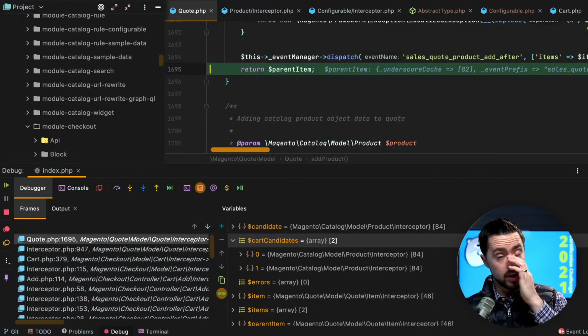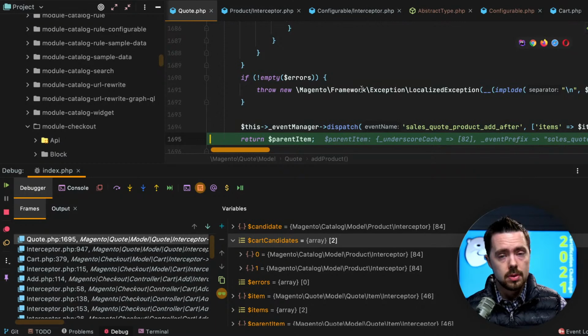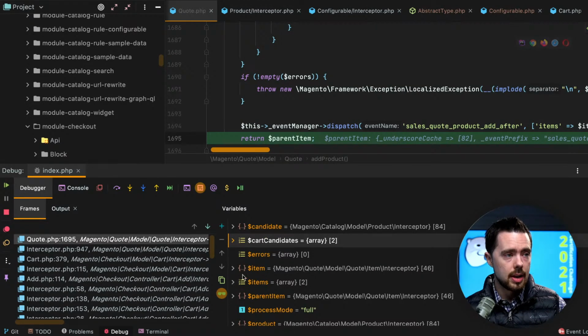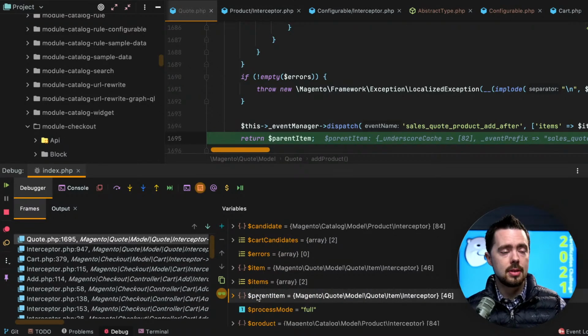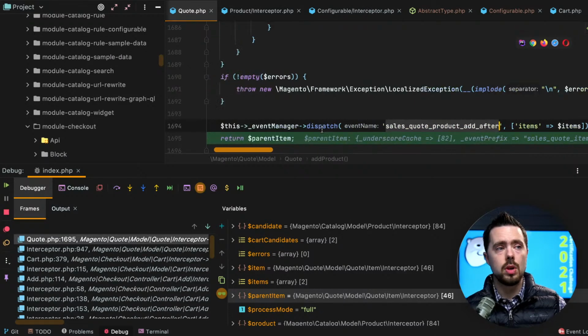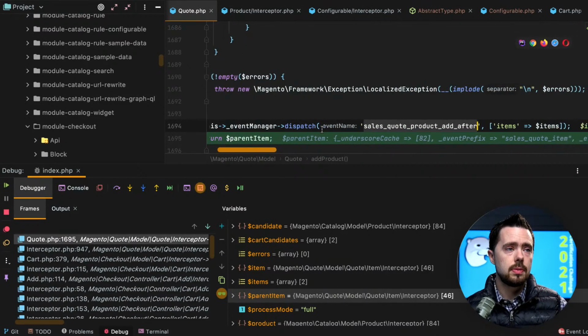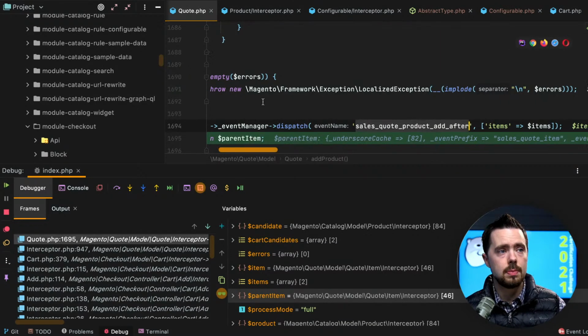Now, one thing to note is out of this method, if we want to create an after plugin or after method, we are not going to get all of our items out of this because we just get parent item. And the problem is parent item is not all that's been added to the cart. So we have to come up with a creative method to do that. One way is that we have an items event that is being triggered. That would possibly work as well. Usually plugins are better, but in this case, an event is better if we need to get access to all items that have been added to the cart.